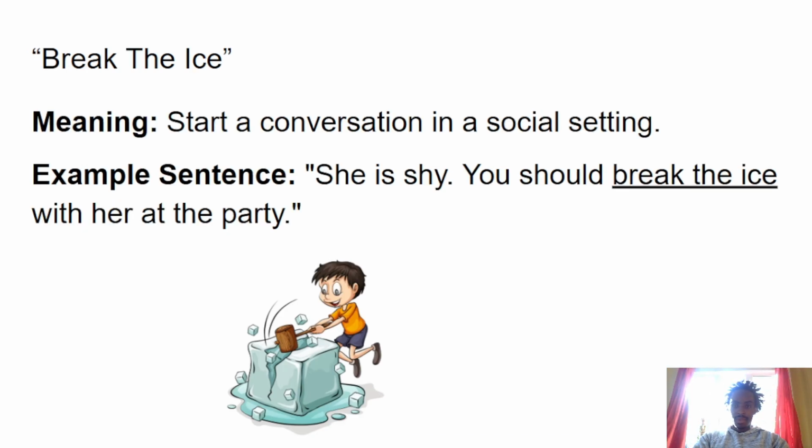So this is idiom number 1, break the ice. Break the ice means to start a conversation in a social setting, to kind of loosen up the atmosphere, to make everyone feel comfortable. The ice is hard, it's rigid, and if you break it, you open it up. You allow it to be free. So this image kind of shows the point.